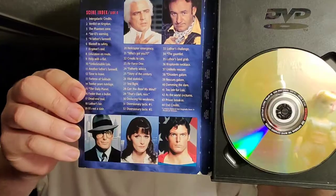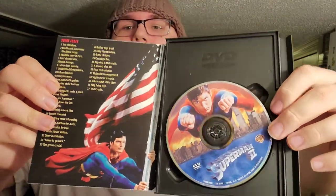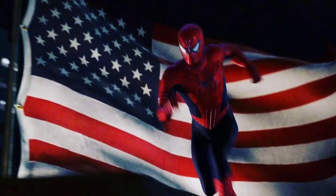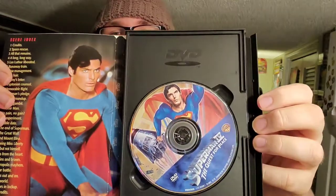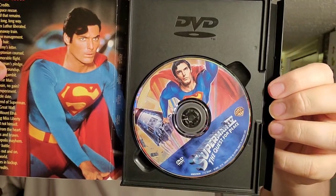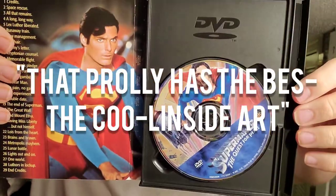Let's look at the inside art. Oh, disc has no art, but you can see all the characters inside, some Lois Lane action. This has inside art. Oh, look at that American flag. Isn't that what inspired Sam Raimi to do the American flag in Spider-Man, in one of his Spider-Man movies? Superman 3. Look at that. So amazing. And then Superman 4, The Quest for Peace. Look at that. That probably has the coolest inside art.